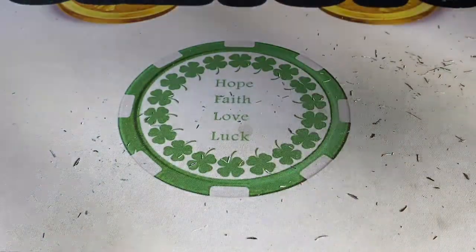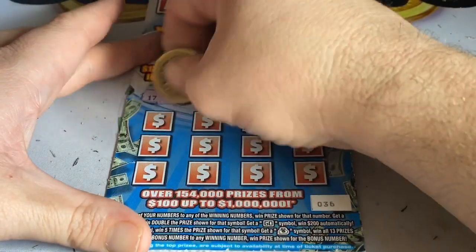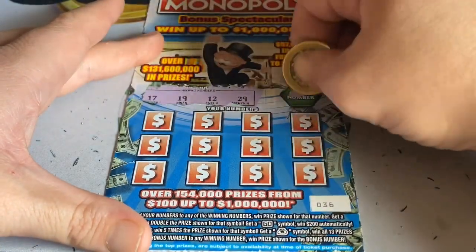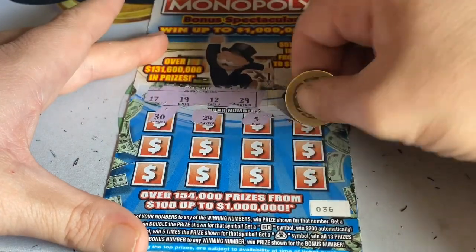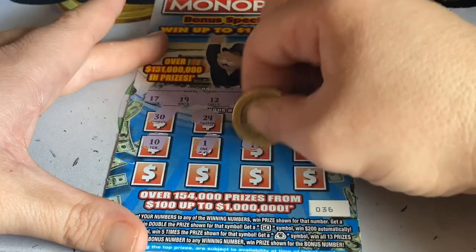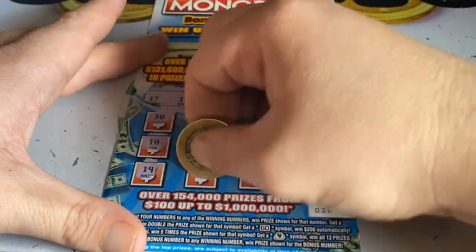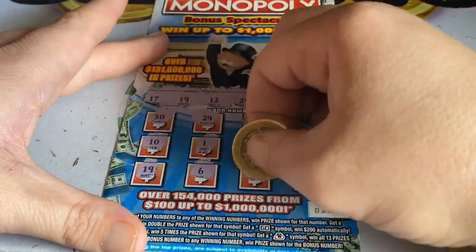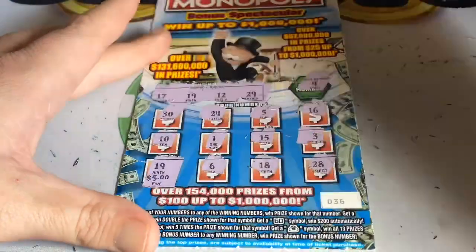And last but not least on this third part of the book. 17, 19, 12, and 29. Okay. 16, come on. 10, 1, 15, 3, 19. We got a match. 6, 18, and 28. Let's see. $5 more.